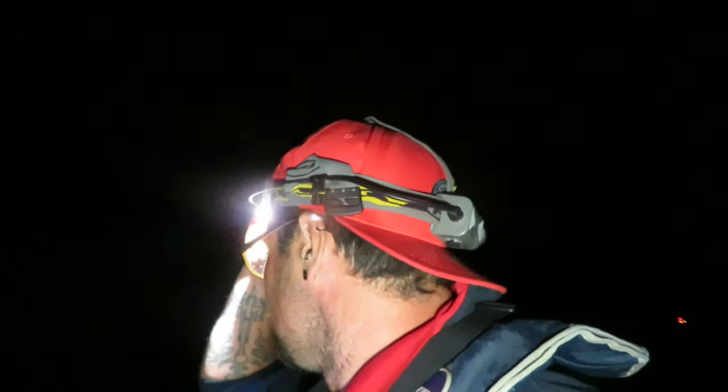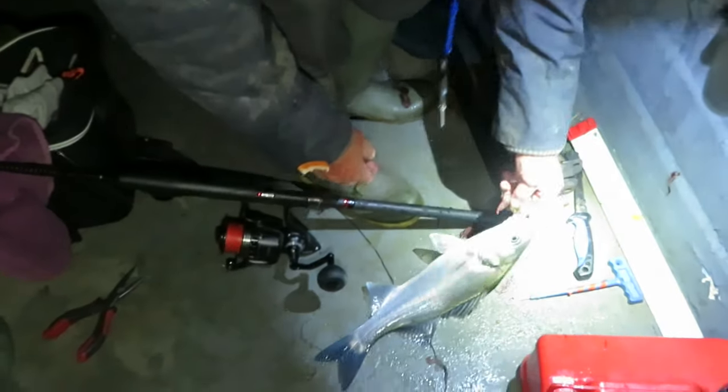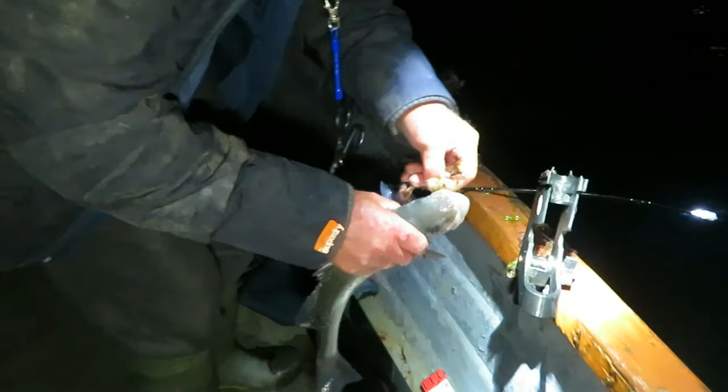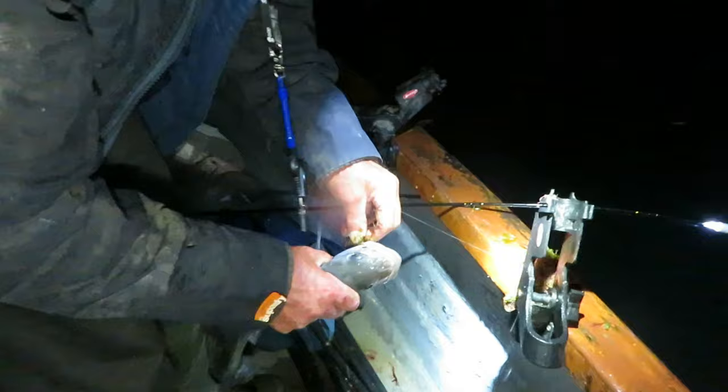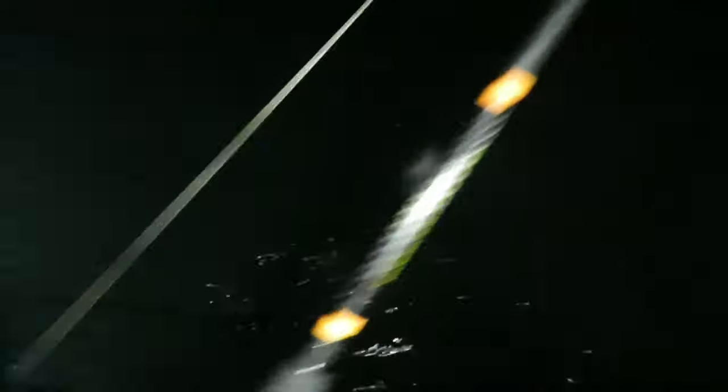I was just making the coffees up. And Micky had a fish. Another nice little bass of about 2 pound. Just wanting the mummy and daddy now. Gone. Catch and release, baby.